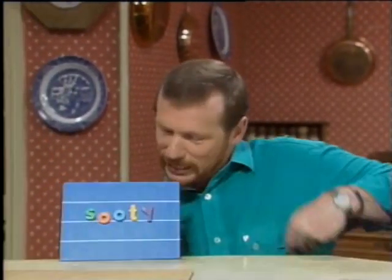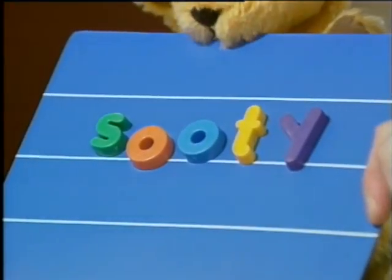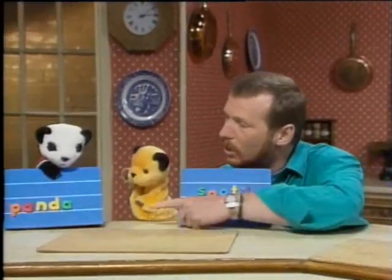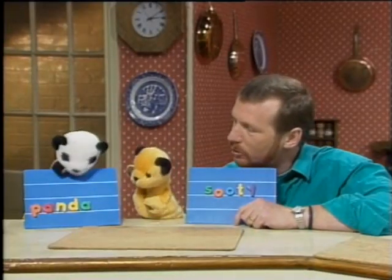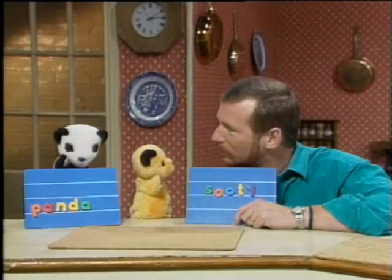I wonder how they've got on. Oh, hang on, Sooty's coming. Let's have a look, see how you got on, Sooty. Oh, well done, congratulations. You spelt it right. There it is, the word Sooty. Well done. I wonder how Soo's got on with the word panda. Oh, there you are. That's very good. You spelt it correctly. Panda. Was it difficult, Soo? Not too bad, Matthew. Not too bad.